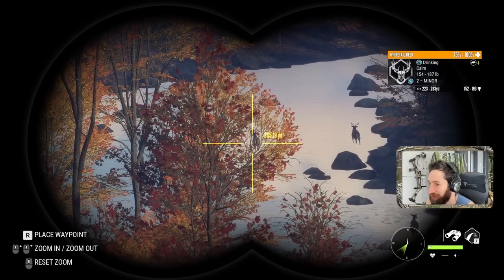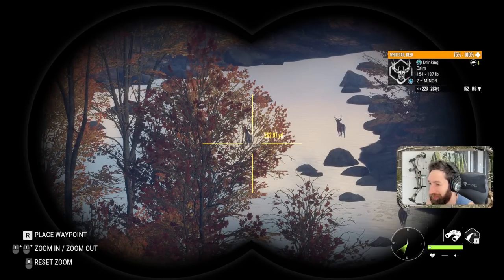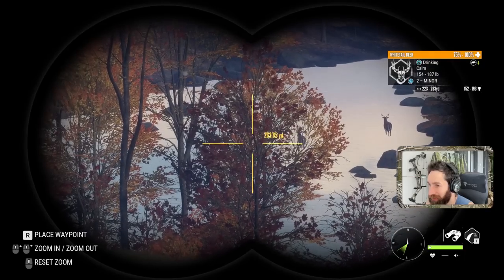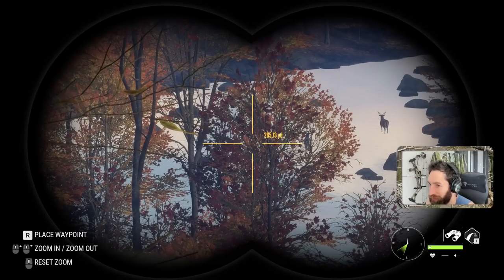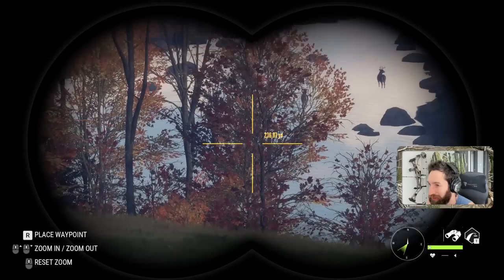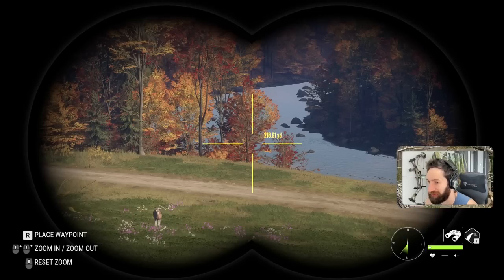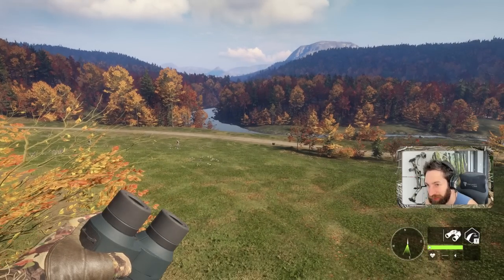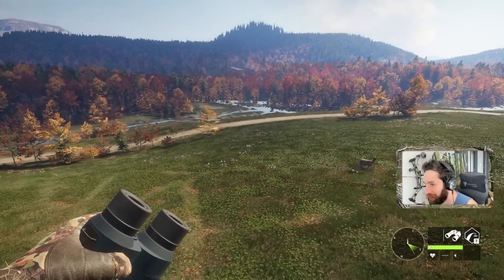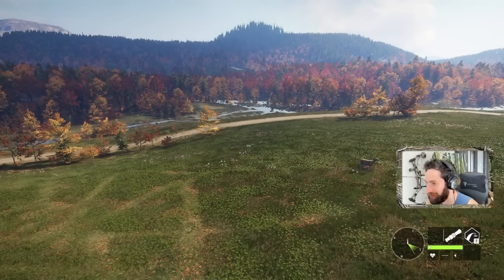He's actually going to drink right in the middle of that river. And again, provides us with absolutely no shot whatsoever on that buck. Come on, bucks. I can't believe this, but we've been calling for 5 minutes now. And all the does came in, but the buck did not come in.